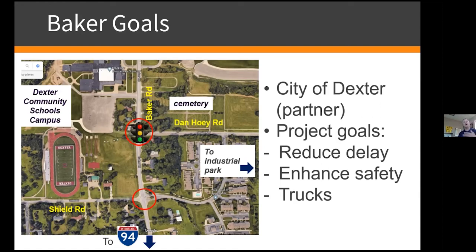Well, ultimately, a partner came along with the city of Dexter. They had jurisdiction of the Baker Road and Dan Hoy intersection. They decided to partner with us and say, let's just do something together because it makes sense. So that's what we did. So the project goal was to reduce delay, enhance safety for the students, but also address the trucks.